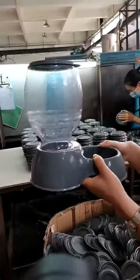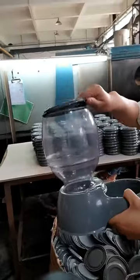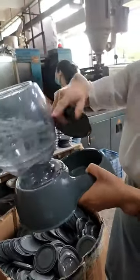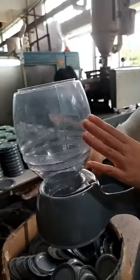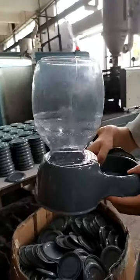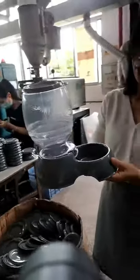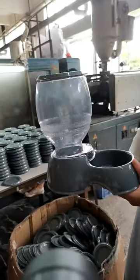Okay, it's a food dispenser. On the cover, you can see this is made of transparent PP. This is made of PE, and here is the base. It's also made of PP, and it's a food dispenser. The capacity is 2 kilograms. It can hold 2 kilograms of food.